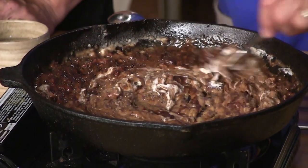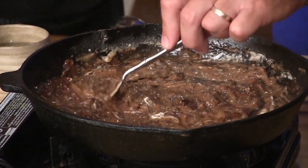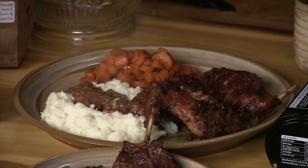It's got chunks of bacon in it. It's got chunks of shallot in it. And it's got the chunks from where we fried everything up. Now look at that. Wow. Now, Nicki, take that big spoon right there. Go ahead, put that out on our potatoes. Ooh, that looks good.